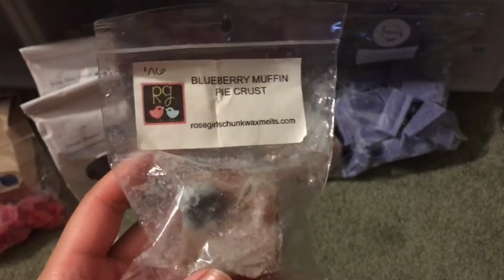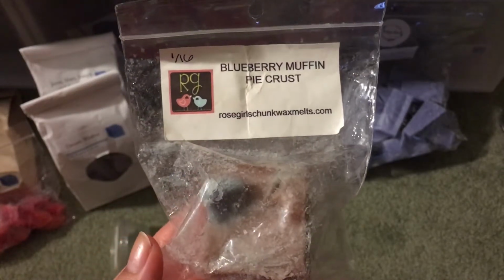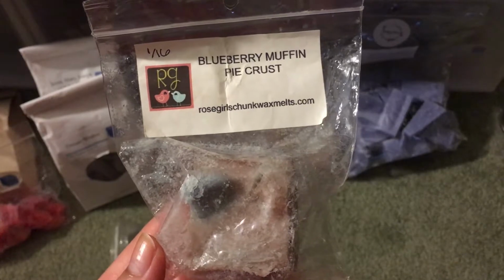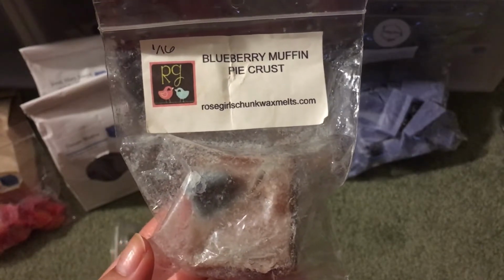Okay, this is Blueberry Muffin Pie Crust, and this one is amazing. On cold, it's a creamy blueberry with a slight bakery, and there's kind of a slight spicy buttery note. On warm, it's really nice, and it's not too much of a heavy bakery. It's more of a creamy bakery with a muffin. Like, it actually does smell kind of like muffins.